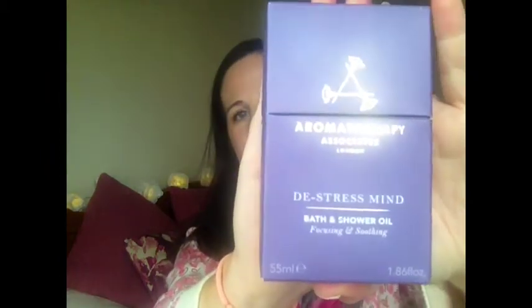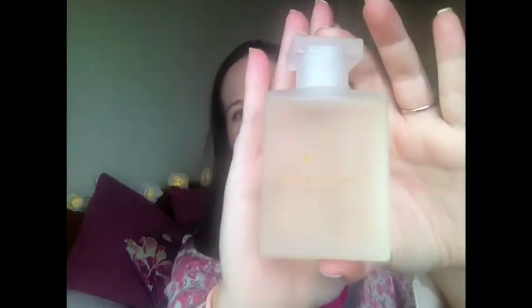And then the last thing I wanted to share with you is also a high-end product, and it's from Aromatherapy Associates in London. It is their De-Stress Mind Bath and Shower Oil, and I was actually sent this to review. And it looks like this when it comes out of the pretty box. And this stuff is so lovely. I think it retails for about £42.